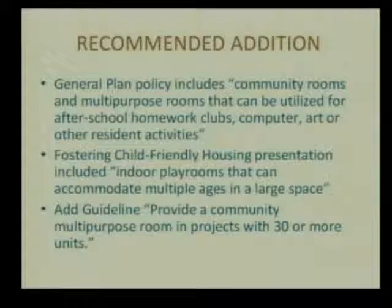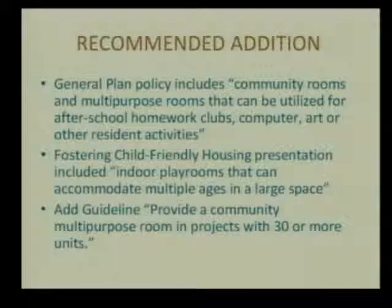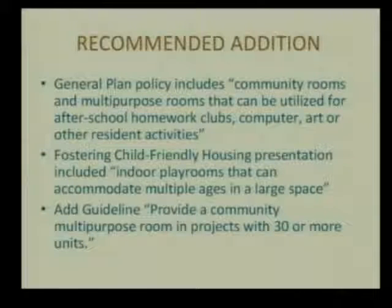So as I was doing this PowerPoint and going through all these previous meetings and documents and making sure that we got everything in here, except one thing. So we would like to propose adding it at this point. And that is a community multi-purpose room. The general plan policy about family-friendly housing includes community rooms and multi-purpose rooms that can be used for after-school homework clubs, computers, art, or other resident activities. The MIG presentation included indoor playrooms that can accommodate multiple ages in a large space.